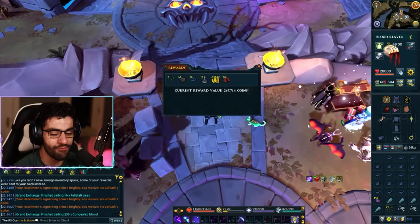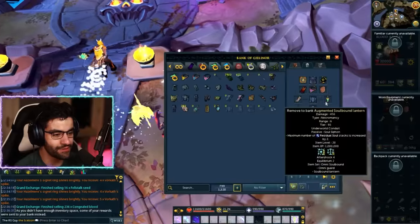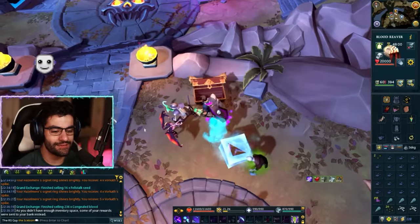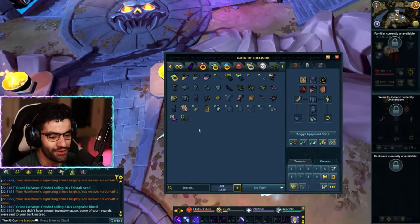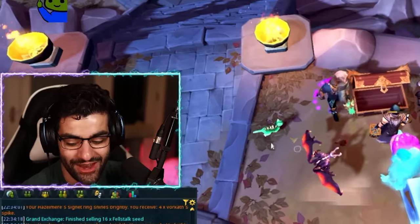But the boss was fun. Not feeling good on the loot, especially because I'm getting like decently fast kills now too. I'm imagining someone grinding all day for their first kill. They get their chest and there's just like nothing in it.